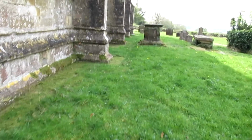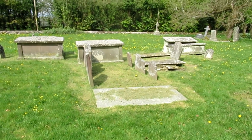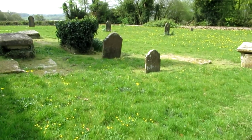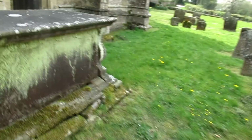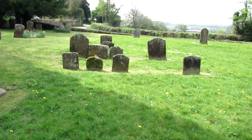Right, there's the church. Lovely graveyard. Oh look, someone must own those graves. Look, they've just cut around the graves. Oh no, actually saying that, they've trimmed around loads of them. So they're probably going to come back and mow the rest of the churchyard at some point.